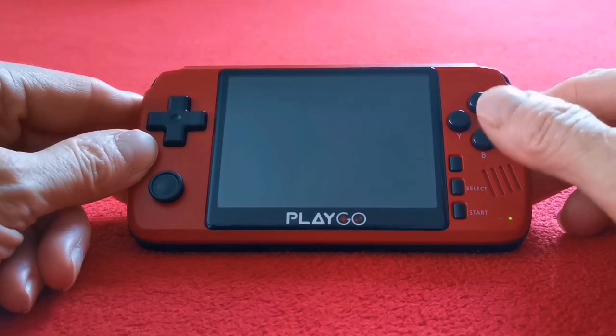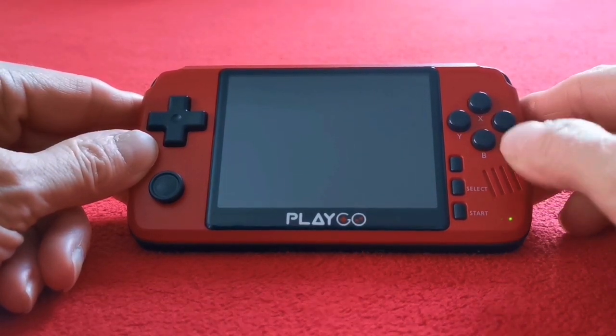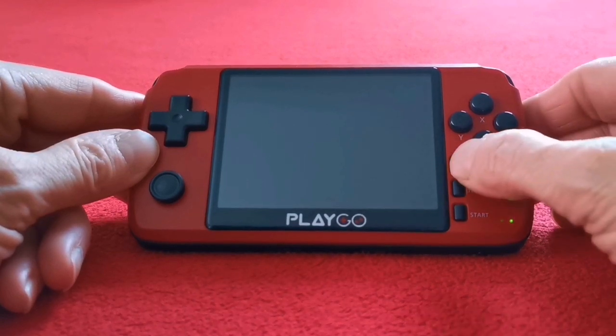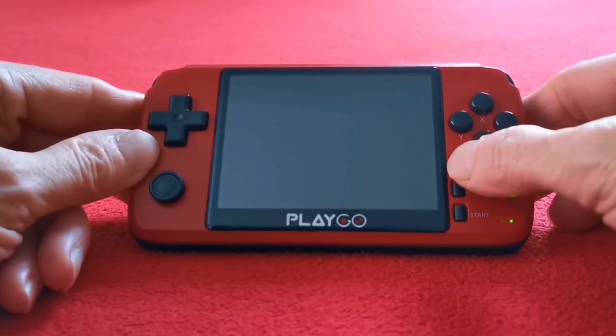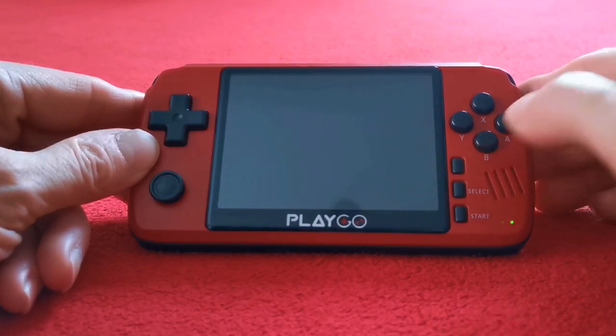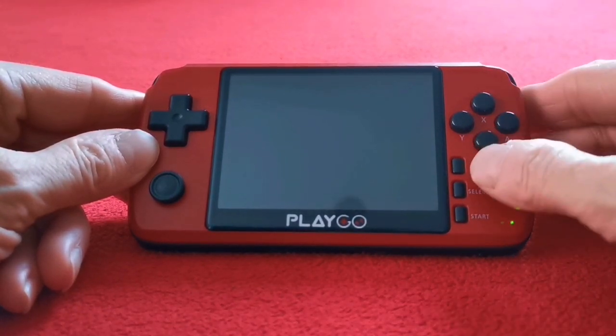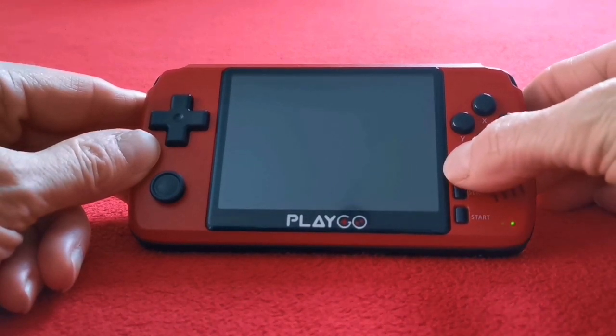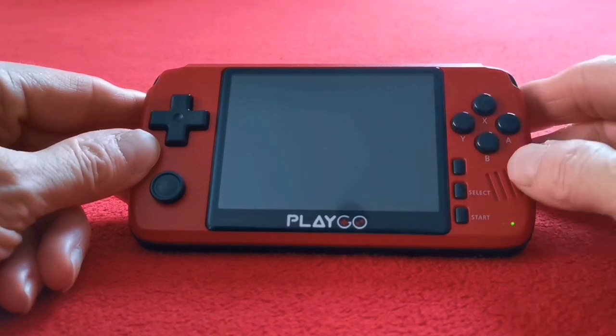I'm going to get one elephant out of the room straight away, and that's this button here. Now, initially, that button could take you back to the home menu. You would press that and it would take you back, and it did have menu written there. But they took that away. I mean, it still clicks, as you can hear, but it does absolutely nothing.